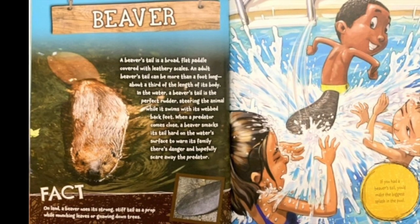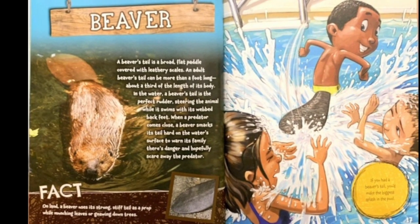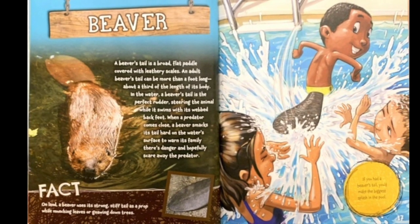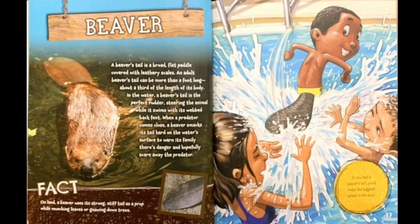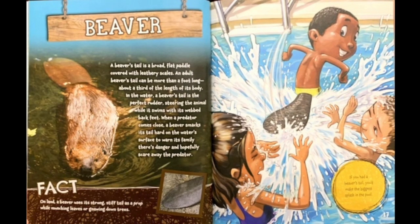Fact: on land, a beaver uses its strong, stiff tail as a prop while munching leaves or gnawing down trees. If you had a beaver's tail, you'd make the biggest splash in the pool.